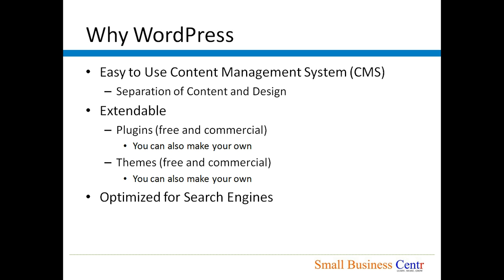A plugin is something that you add to be able to extend the functionality of your website. Some of that may be visible to the visitors of your website. Some of them are not visible to them. They work in the background.